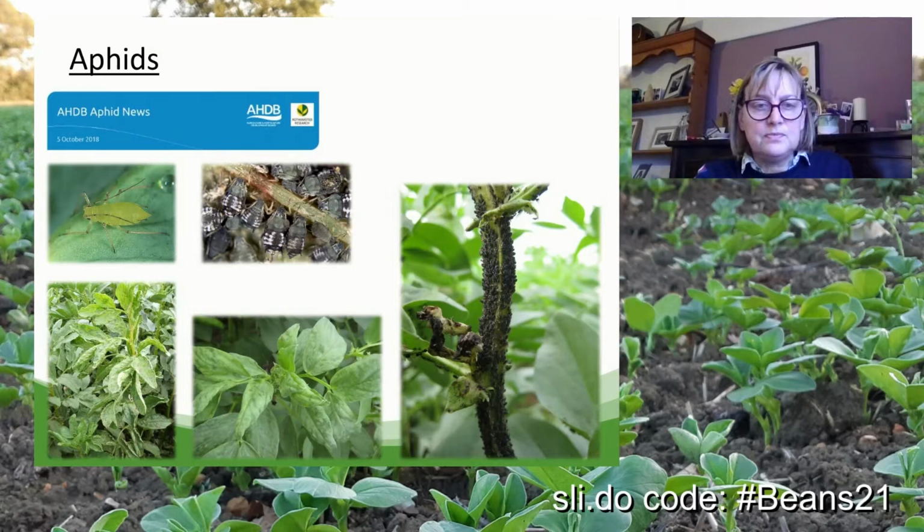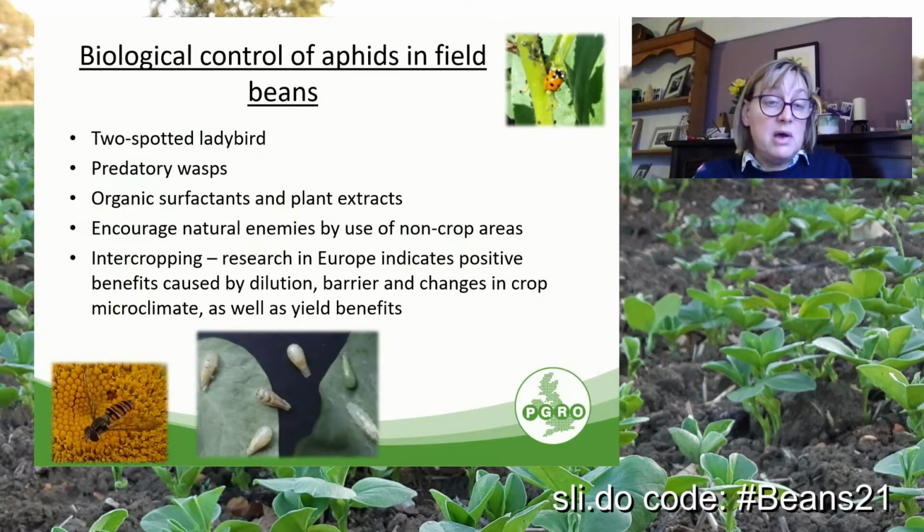But there are some biological control agents that are available. So you can buy ladybirds and predatory wasps, and there are some organic surfactants and plant extracts that are available for aphid management in beans.